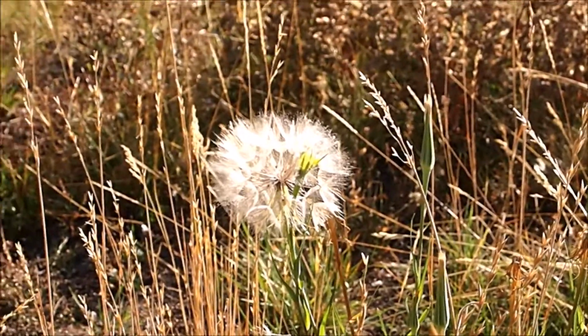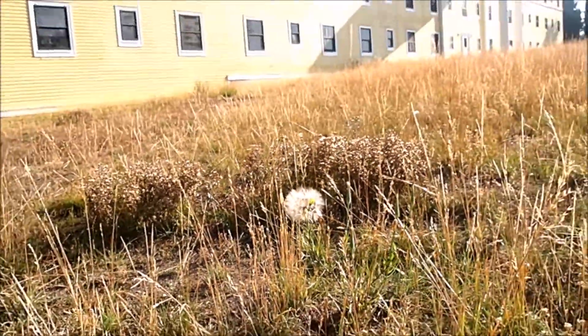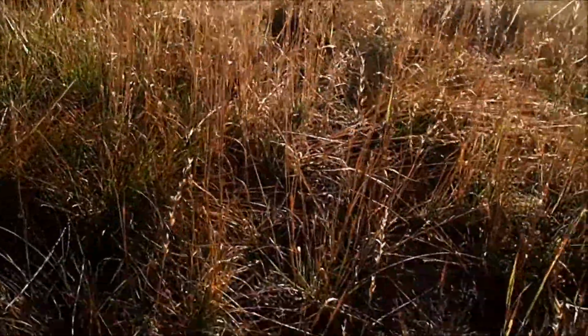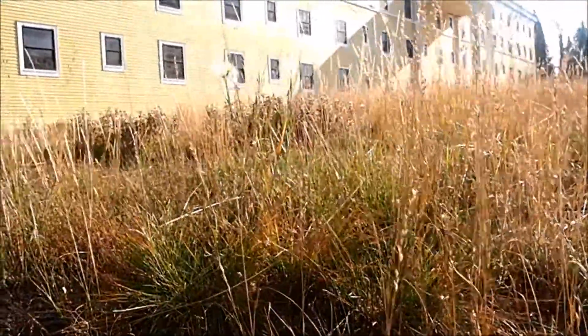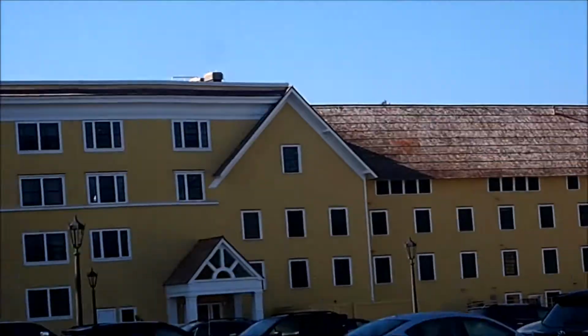Okay, and I wanted to point out that I'm seeing dandelions. I've never seen a dandelion this big before, ever. That's that dandelion. And here is a normal sized dandelion. Pretty huge.